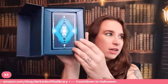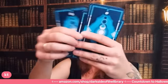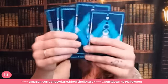And then here we go. Here is the back of the cards. Super pretty. It is super easy to shuffle these. They are almost a canvas-like texture, so it's really easy to shuffle these, and it's really durable. I don't know if you can hear that, but it's pretty awesome. So let me share with you the cards, and I'll tell you why I like them so much.